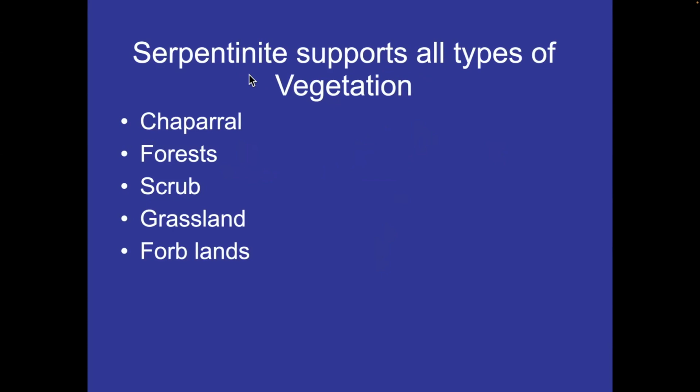Okay, but serpentine supports all types of vegetation. You can get forests, chaparrals, scrub, grasslands, and forblands. In fact, most of what you're calling a grassland is actually a forbland. If you go out, there are fewer grasses. In fact, a lot fewer grasses if you go to places that haven't been fertilized by the car emissions. They're all forbs.